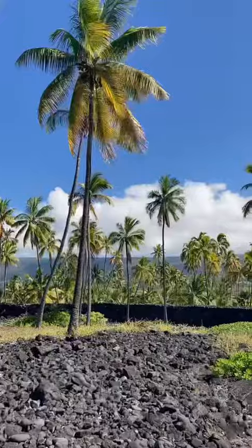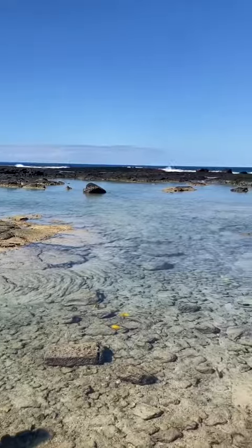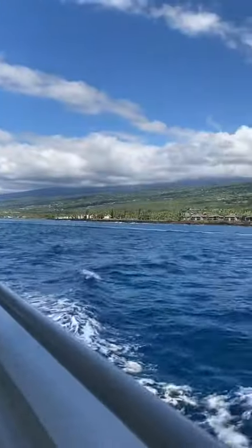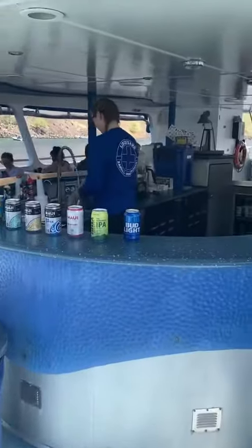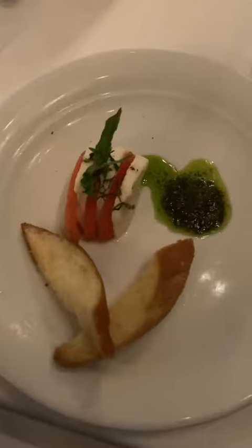I was shocked just how clear the water was, and if you look closely, you can actually see yellowfish swimming in the water. And then the tour's last destination was boarding this boat, which is called the Body Glove. They had free drinks and free entertainment on board. After that, we went back onto our ship.